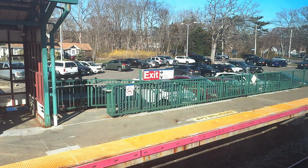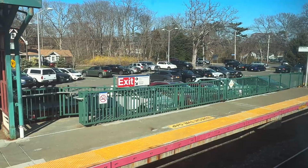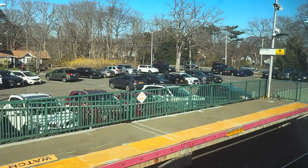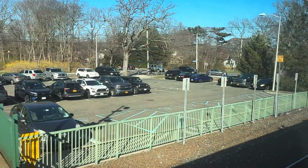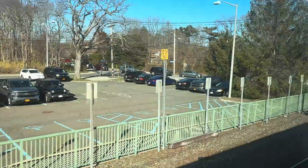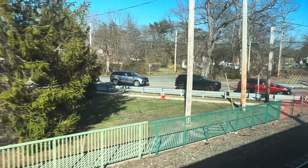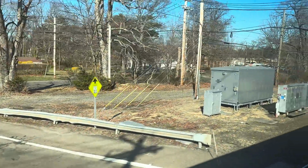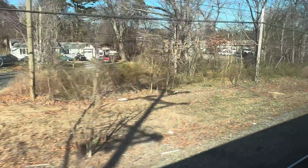And the train passing us here at Oakdale is an equipment train en route from Patchogue to Babylon. This is Oakdale-Bohemia Road. If you look closely, you'll see the old crossing foundations of the old alignment of this road.